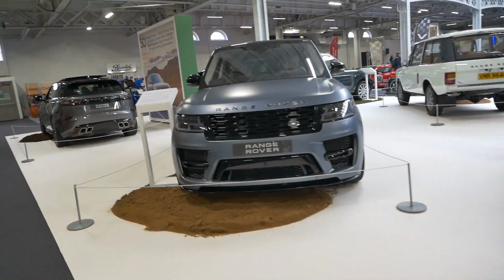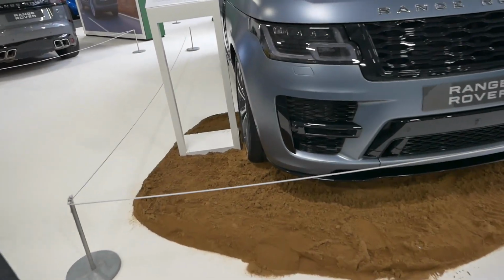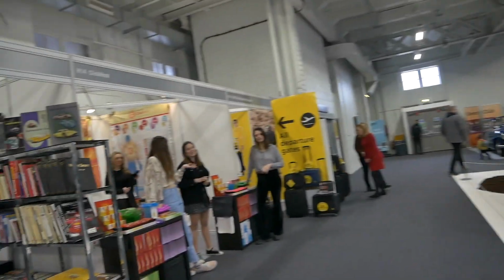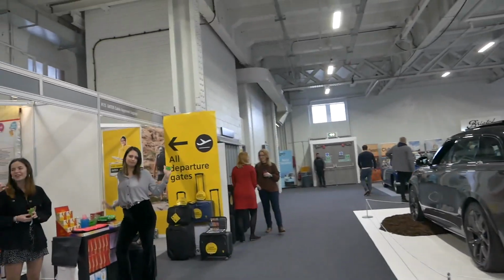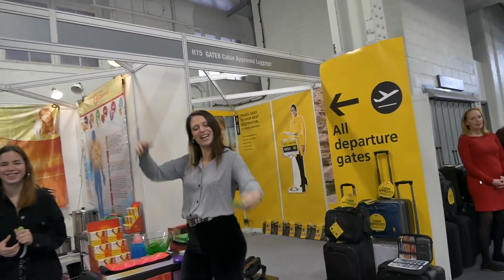So first, I want to start off with a girl that was selling some kind of heat pack. And she initially must have seen me walking with my camera at the Land Rover stand. And I liked the way she grabbed my attention.